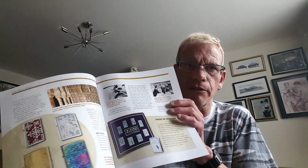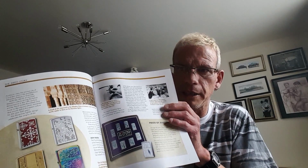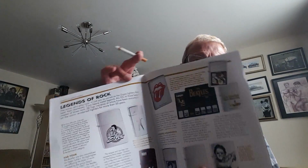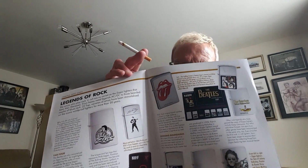That's not all. You get the classy magazine, and this is the Florentine. It tells you about the design of said lighter, different one each week. Then about the person or the event it's commemorating. A little bit about 1974, what happened, and then goes on to the legends of rock, which have been immortalised by Zippo lighters over the years. And I'll be going into this more in part 2 of this video next week.